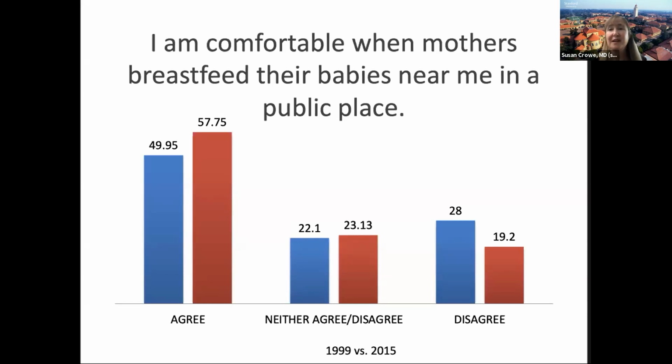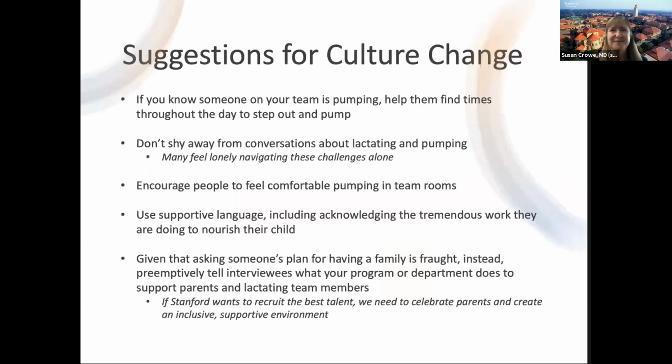already, and just recognizing that these are our own internal biases will help us to address the culture as well. Okay, Dr. Buesing. Thank you.